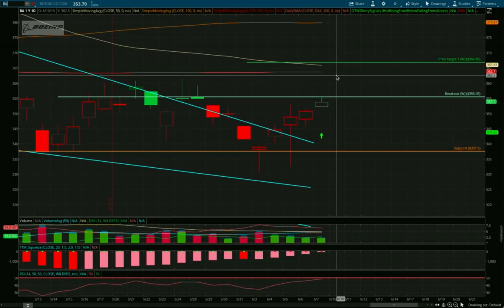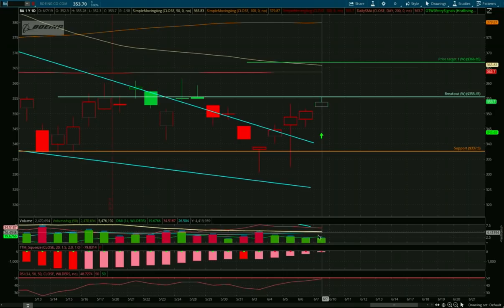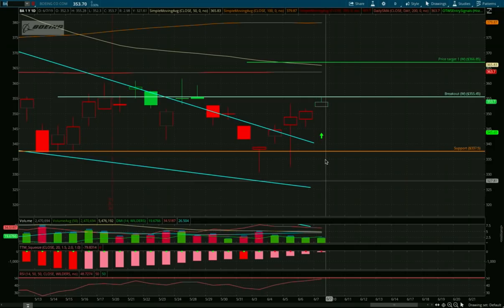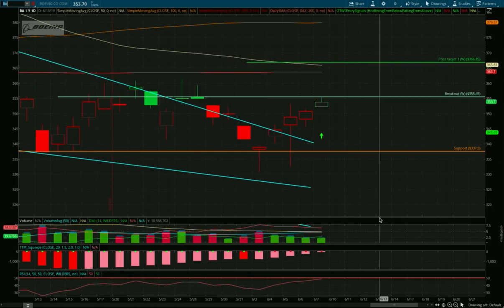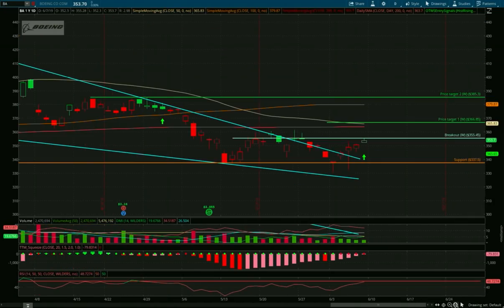So if we do get that breakout on good volume, we have a squeeze on the daily, and the indicators are trying to go bullish. So if we get that pop, then we should see 366 on BA soon. And if we get that 366, we should see 385.